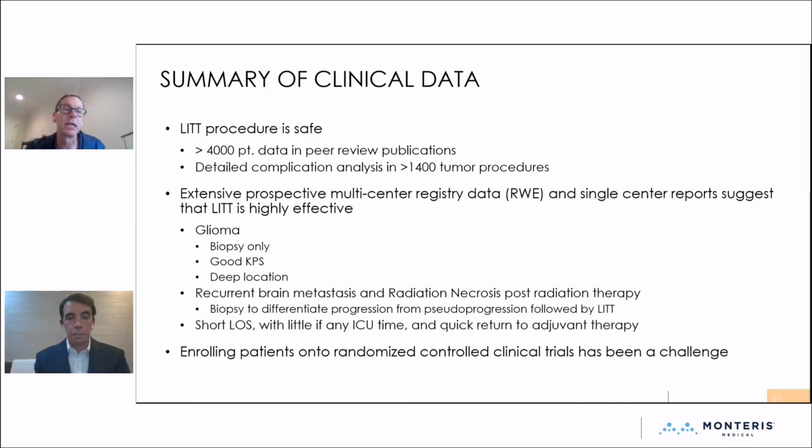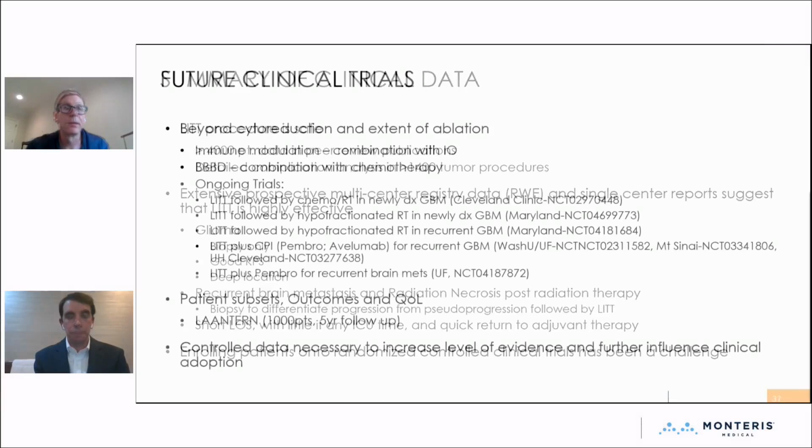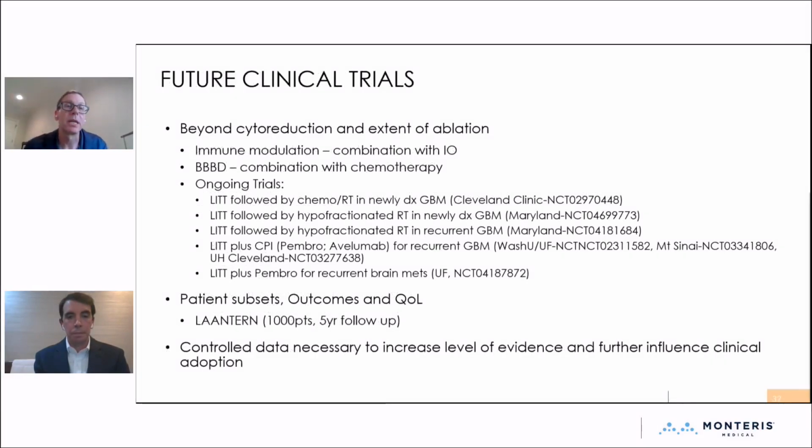And I would just mention here at the end that enrolling patients onto randomized controlled trials has been challenging. We all believe this is important to have level 1 evidence for this particular therapy, and we all are looking to be involved in those approaches. However, for a device and an approach that is approved and is commonly used in the clinic, it has been a little bit challenging to actually access those controlled data and to enroll patients on the clinical trials. But there's a lot of exciting work going on to continue to demonstrate the efficacy and hopefully open up new avenues of research that are going to have a major impact on patient outcome in the future.